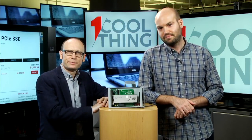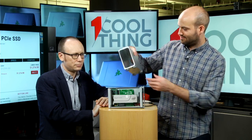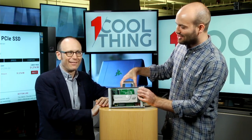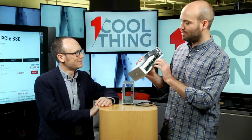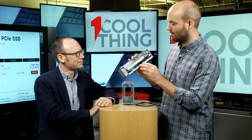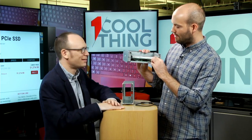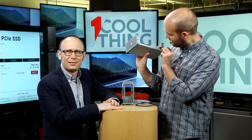Okay. Another question out there. A couple questions about the enclosure. One, can you put more drives inside? No. I mean, theoretically you could, but you're going to run up against the power limitations, because it's just using PCIe bus power. I don't see what you'd plug it into. Right. They really only have one slot here. One.